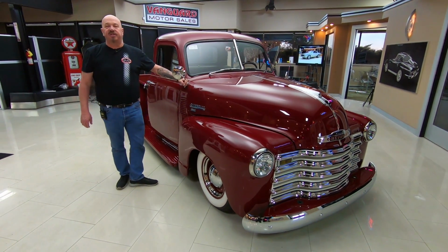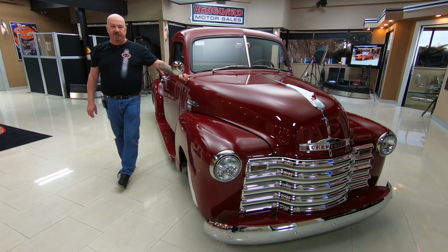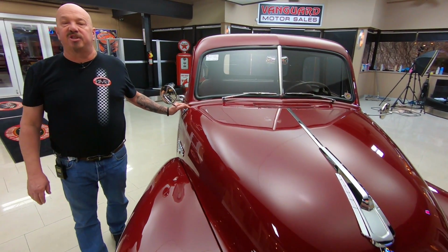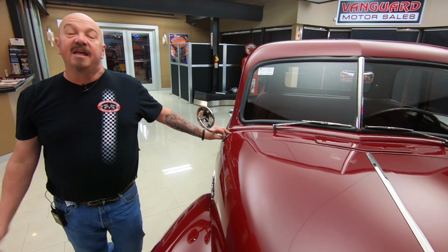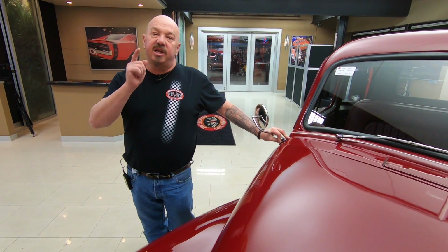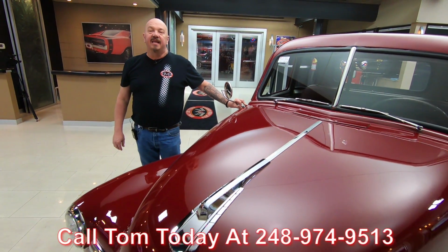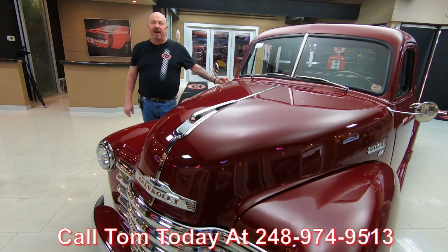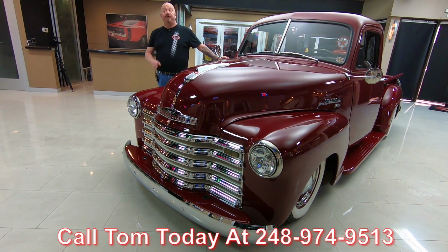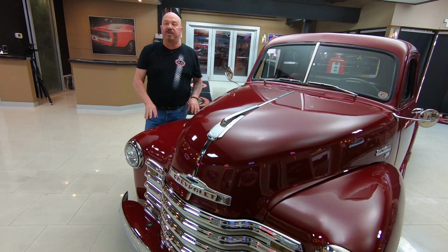Now at Vanguard Motor Sales, we don't do any consignment whatsoever. So that means we own this 52 Chevrolet pickup truck. So you can bet we spent the time to check it out before we bought it. Then when they get here to the shop, we inspect them so we can answer any questions you may have about the truck. So call Tom at 248-974-9513. Tom will tell you all you need to know about the truck. If you want some additional pictures of it, just ask.